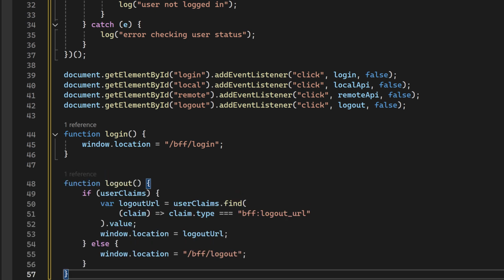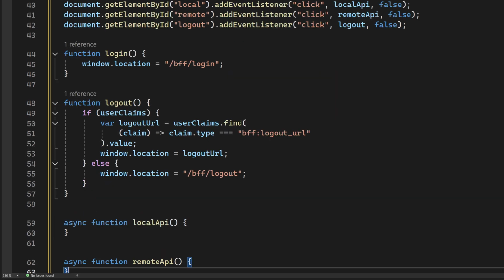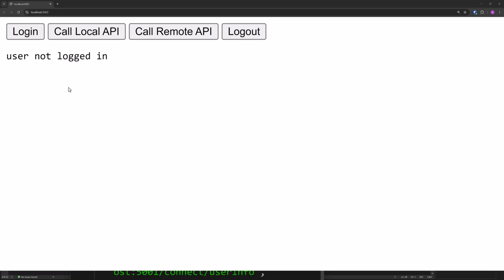For logout, we need a little bit more code. To log out safely without the risk of a cross-site request forgery attack, the logout endpoint needs an anti-forgery token. The logout URL that includes the token is issued as a claim by the BFF, so it can be found in the user claims collection, and then we can just redirect to it. We'll implement the call to a local API and a remote API later. Let's first test what we got.